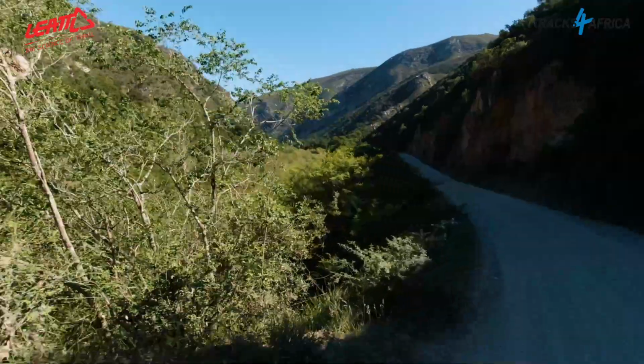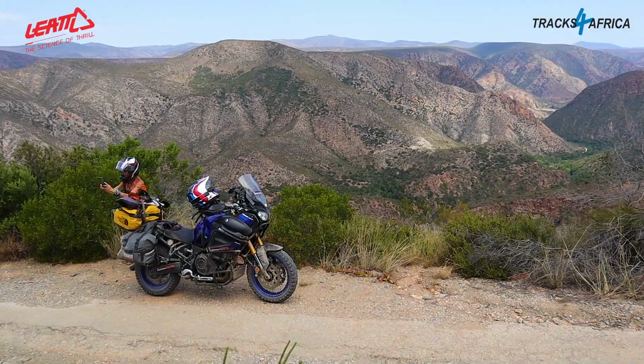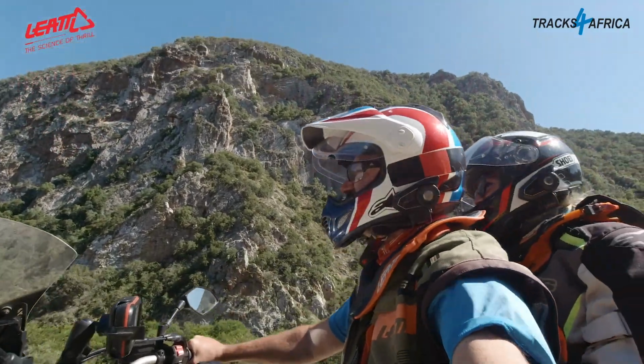Baviaanskloof Road, which is the R332, traveling from Patensie to Willowmore, has a section of about 120 kilometers of incredible valleys and multiple river crossings. It's just the most incredible adventure motorcycle route that you can actually get in South Africa. It's tough going, it's hot, it's sweaty. That's why I'm riding without sleeves. It's just something that you have to do at least once in your life, but you better be prepared for it because it's not an easy ride.